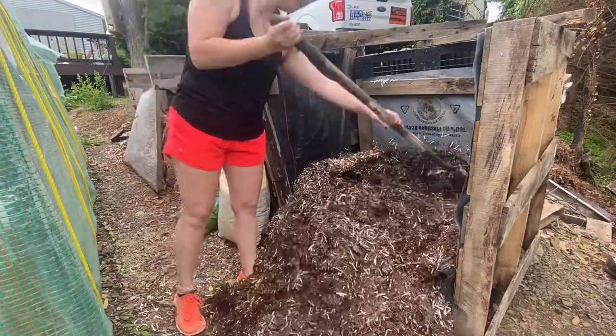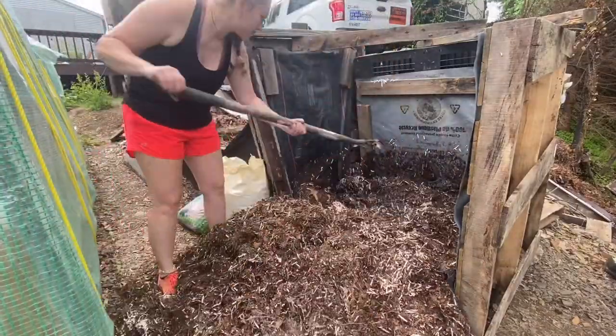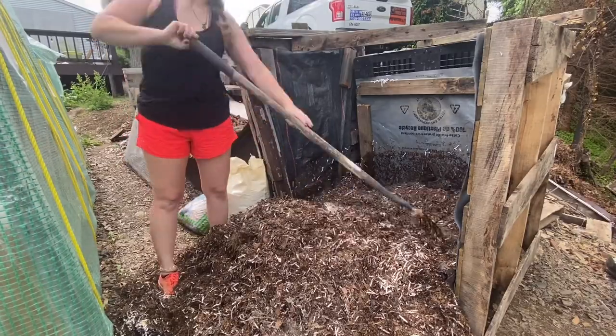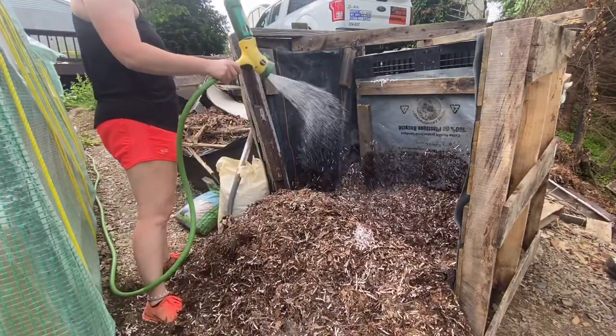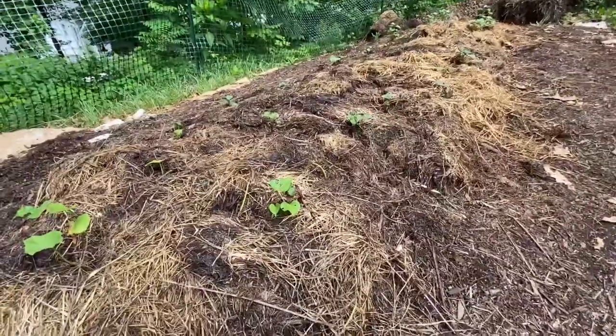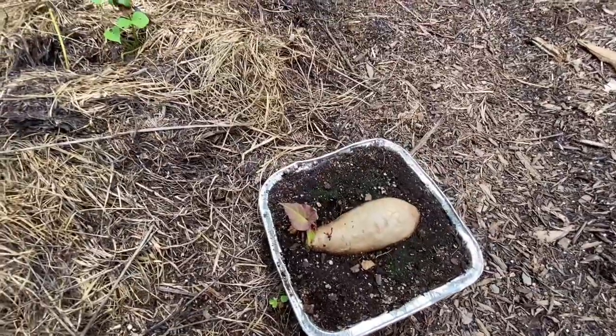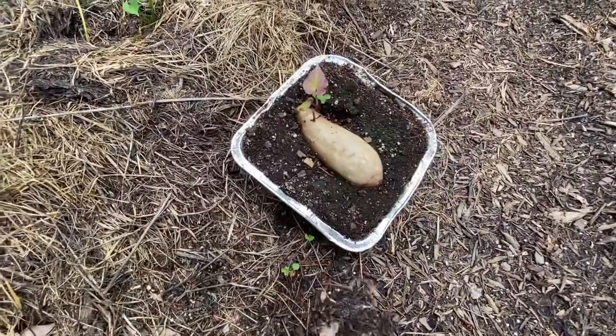Okay. Next up was stirring my 30-day compost pile. This is an experiment. I'm trying to see if I can make compost in 30 days with just 3 ingredients. That's another video that's coming up. Okay, so this is my sweet potato bed. I did a video on it, sweet potato slips, how to grow your own.